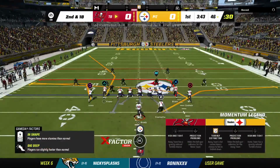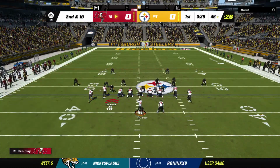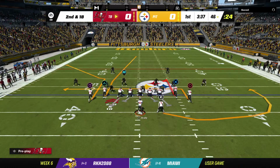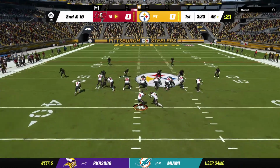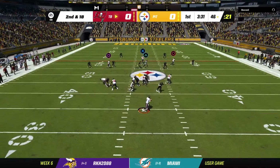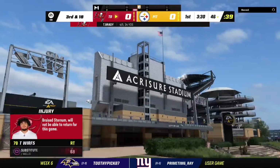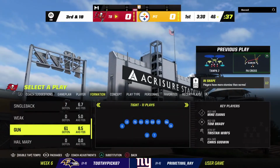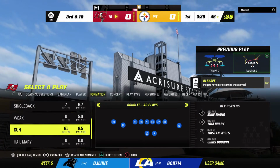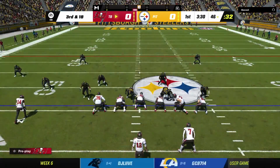Now they face a 2nd and long following the holding penalty. On play action, it's Brady. Oh, the ball comes out on the hit, but they'll say it's incomplete. Partner, what we're seeing so far is the defense is certainly coordinated. Both levels doing their jobs in tandem. The back helping the front helping the back.